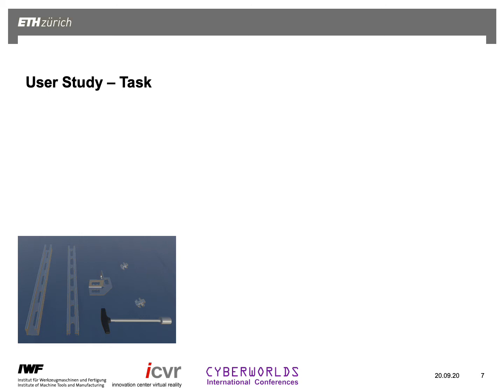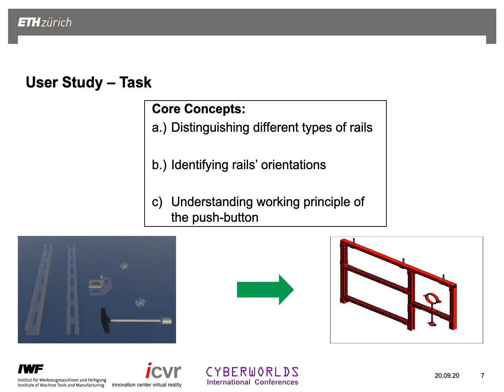Consequently, the task that was to be learned in our virtual training environment is the assembly of a modular support system. In order to do this, participants need to understand three core concepts. First, they need to be able to distinguish the different types of rails. Second, they need to be able to identify the rails' orientations on a 2D layout. And last but not least, they must understand the working principle of the push button. Then, and only then, they will be able to correctly and completely assemble the modular support system.